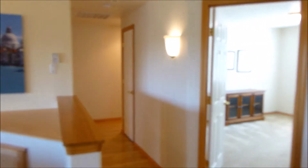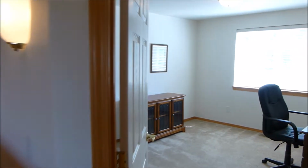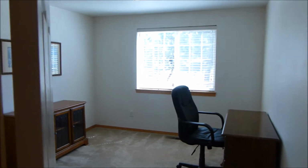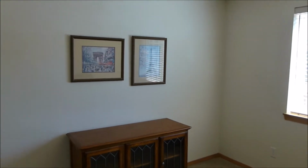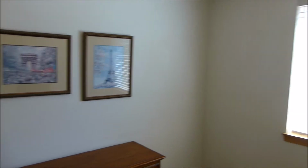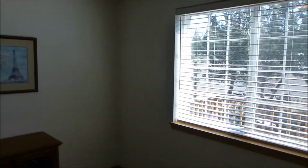Right here by the entrance is one of the bedrooms. Functions well as an office. That's its current use. It is good size though. Has blinds. Looks out onto the front porch. Has a good sized closet as well.